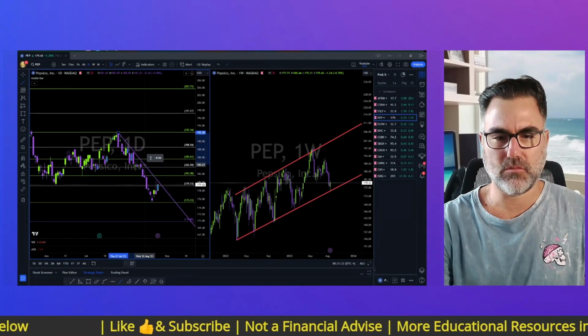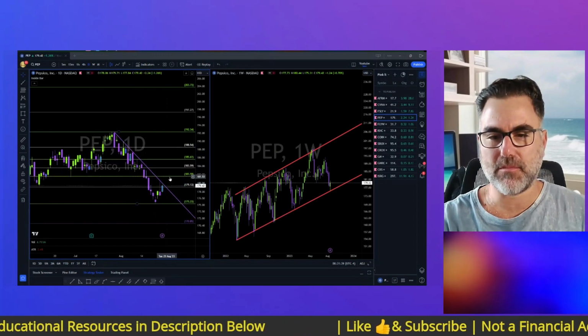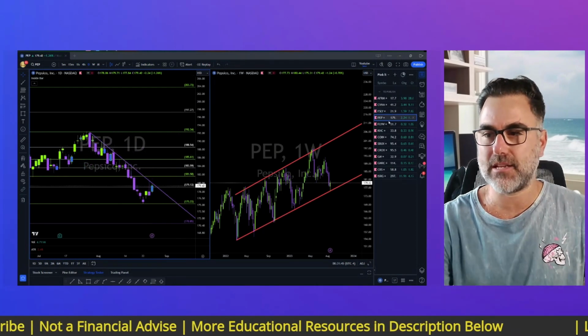As you can see, we have also this trend line. So 2 or 3 days above this trend line, I prefer also a close above the 181.60, and then we have all the levels for future resistance.